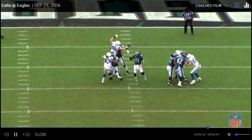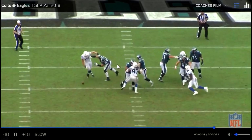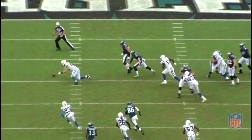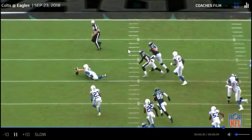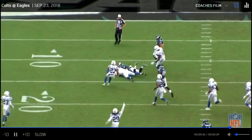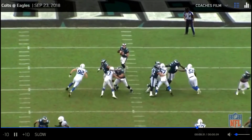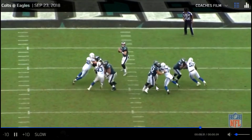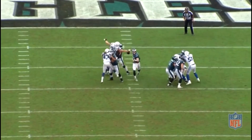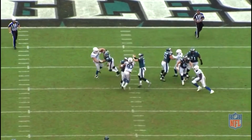So Margus Hunt's 6'8". He gets that big arm out there. Jabaal Sheard then bats the ball. Margus Hunt falls on the football. Colts ball. I didn't think that was a terrible job there by the Eagles, though. I think Lane Johnson and Brandon Brooks kind of did a good job of picking that up. Maybe Carson Wentz is a little bit careless with the football here. But, again, Margus Hunt just makes a great play there.